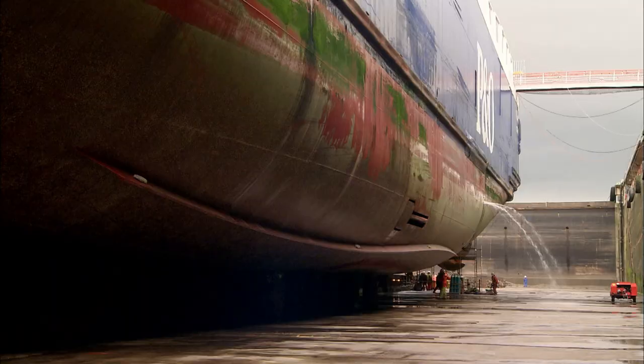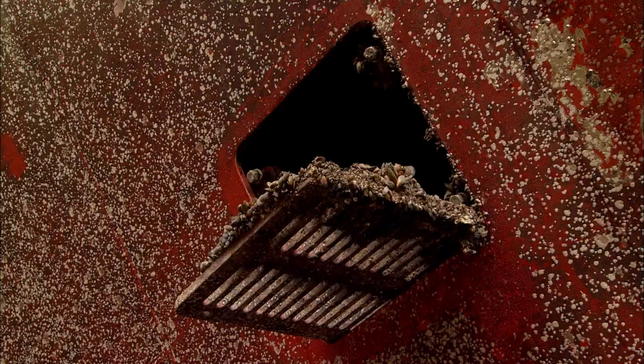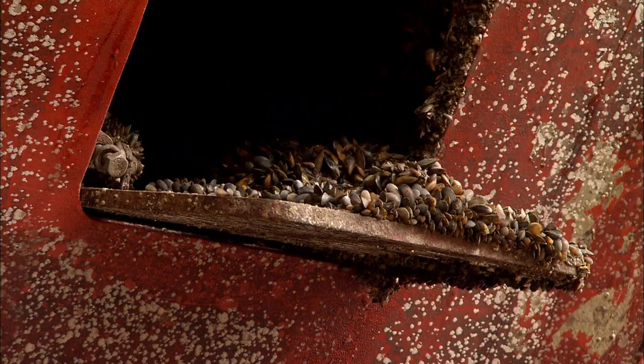The Norbank uses seawater for engine cooling, adjusting the balance of the ship and the fire safety system. The inlets are great places for mussels to breed. Seawater containing oxygen and food is delivered to their doorstep, so the mussels have to go. This is a real hard material to remove.